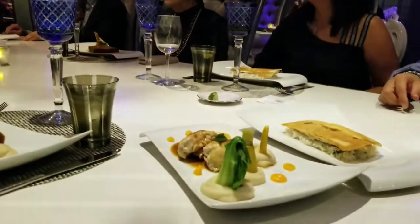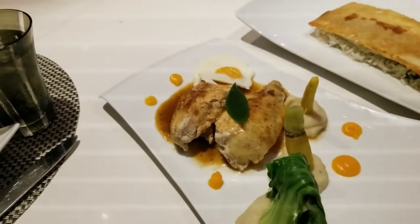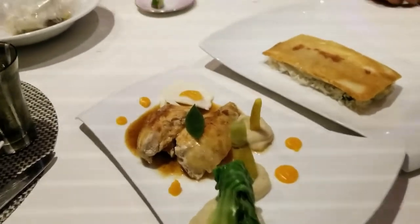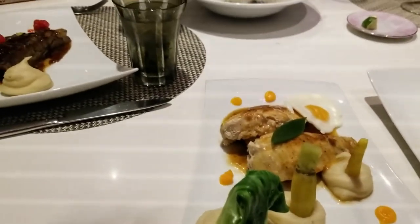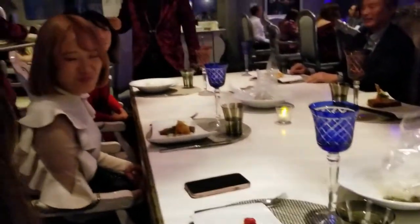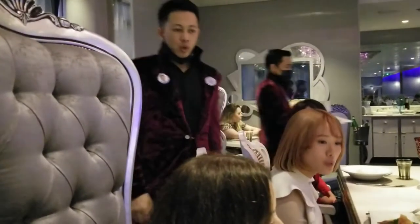Chicken and the egg. It's roast chicken breast in the center, with imaginative egg. It's not real egg. It's made of cauliflower and pumpkin puree. So it's not real egg. Sunny side up: the white egg from cauliflower and egg yolk from pumpkin puree. Juniper berry sauce, creamy mashed potato, and steamed bok choy, also baby carrot.